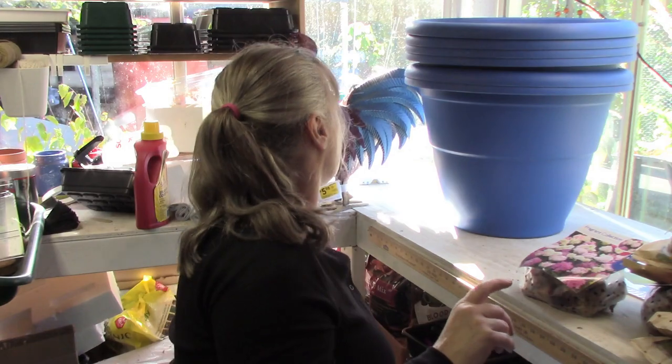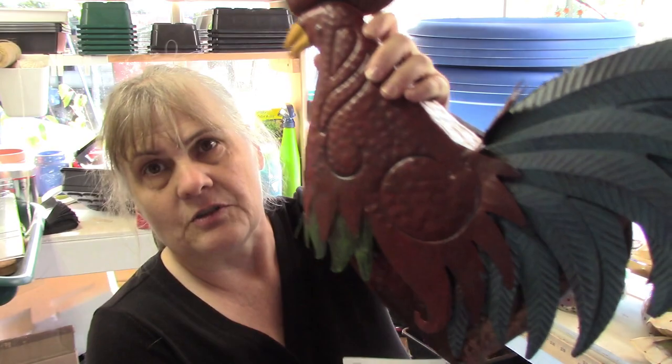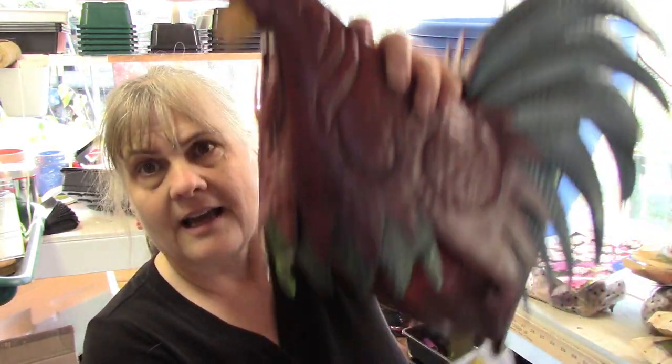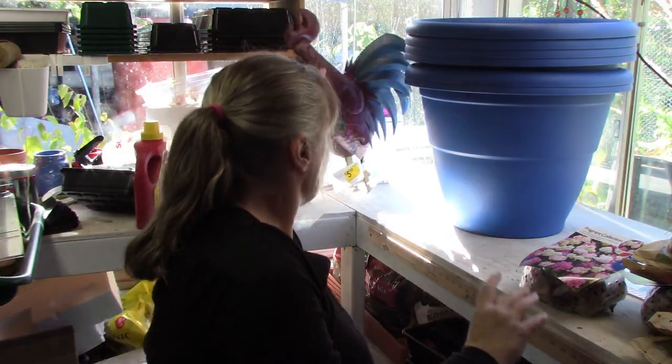And then I found something really cute. So this little rooster, I don't have chickens in real life. So this little rooster was regular $25. Isn't he cute? And I got him for $5.98. So my rooster is going to go out in my garden, but right now he's going to keep me company in here. Of course, none of the spring bulbs are on clearance right now. I think they go on clearance in January, and I might pick another bunch up. The big King Alfred daffodils were $20, I believe, for 50 of them. So they're running right about 50 cents a bulb.